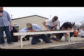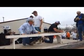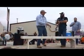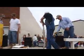78 inches. 78 1/2 inches in length. The team of Meek and Redgate moves again into first place. 78 1/2 inches in length out of that monster.